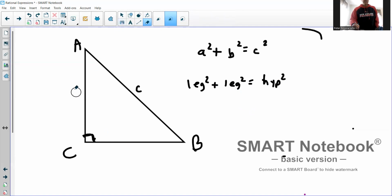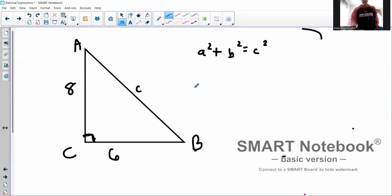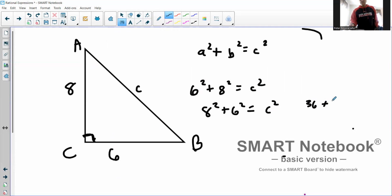So if I gave you this, could you find c? Let's do it. So we have 6 squared plus 8 squared equals c squared. I could have written 8 squared plus 6 squared, doesn't matter. But the c squared is going to stand alone. So 36 plus 64 is c squared, that's 100. Take the square root, c equals 10. Okay?